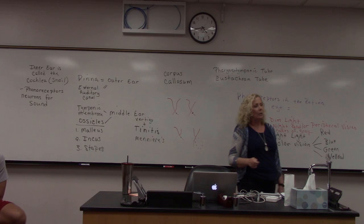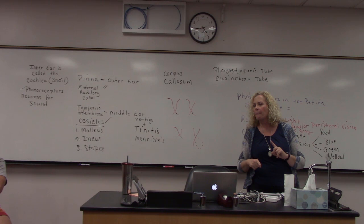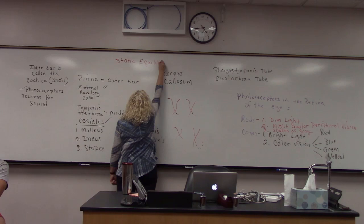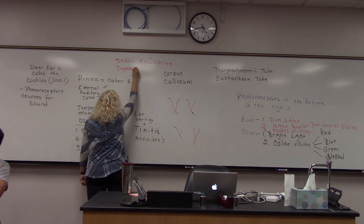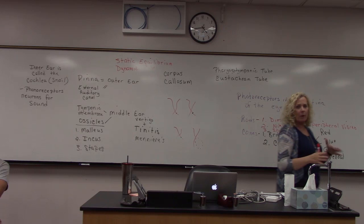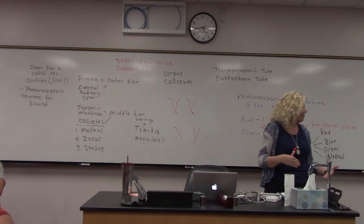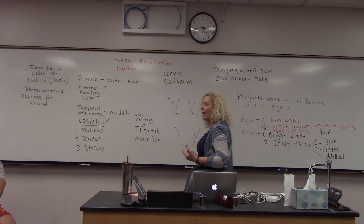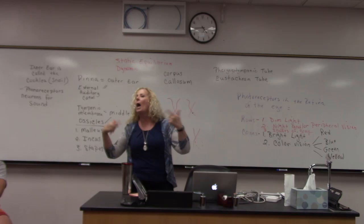So in our ear, we also control equilibrium. There's two types of equilibrium. There's a type called static equilibrium, and then there's dynamic equilibrium. So right now, static equilibrium is going on for you because you're sitting in your chair and you're not really moving very much, but you're also not falling out of your chair. So static equilibrium happens when we're not doing very much movement. But dynamic equilibrium is going to happen if we're walking, standing, running, doing some kind of movement, okay?